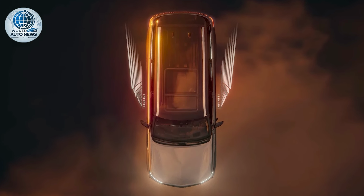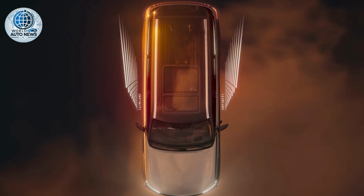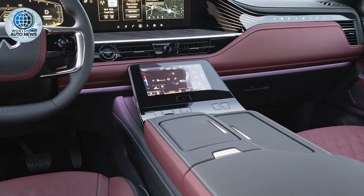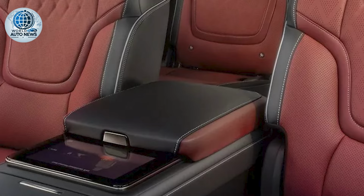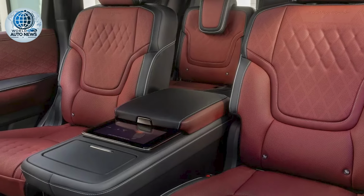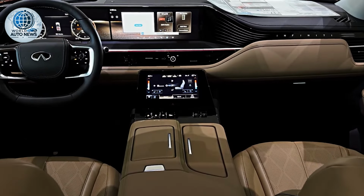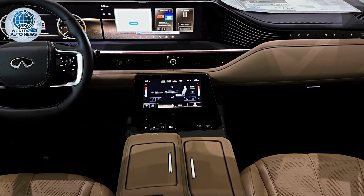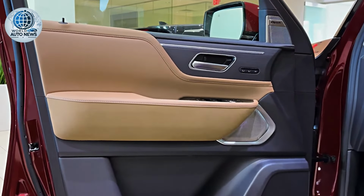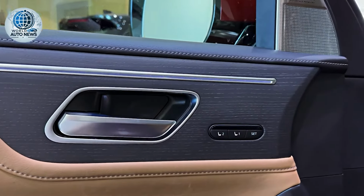Inside, the cabin is draped in quilted leather, offering massaging seats for the first two rows, dual 14.3 in infotainment screens, and 24 speakers for a top-notch sound experience. Starting at $85,500 and going up to $110,000 for the autograph trim. Would you choose this over the BMW X7 or Lincoln Navigator?